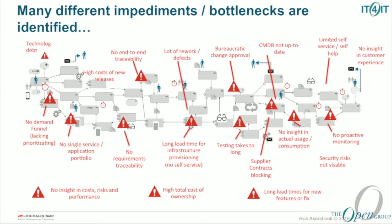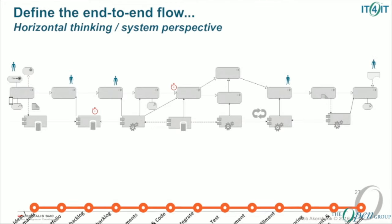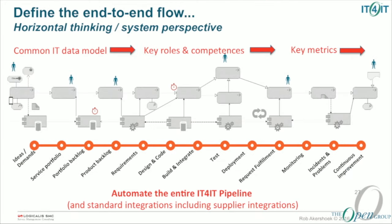We only fix the real problem if we look at it from an end-to-end perspective and then say, okay, what is the first step that we need to do? Probably it seems to be a change, but this is not the first thing we need to do. Get an understanding of what the end-to-end pipeline looks like and how we want to improve that. So we need to think first from a system perspective. That's basically DevOps as well: looking at it from an end-to-end perspective and then focusing on what we need to do to improve this.